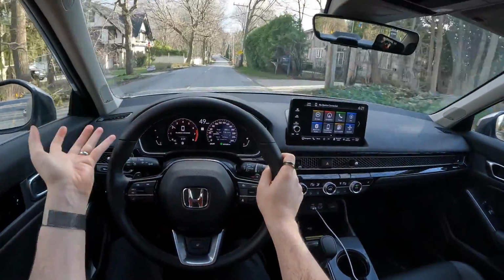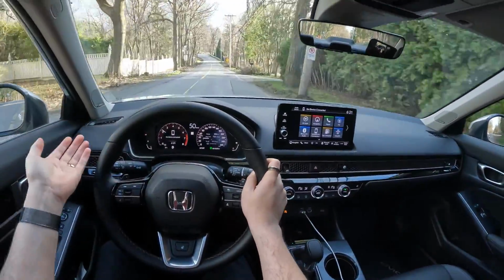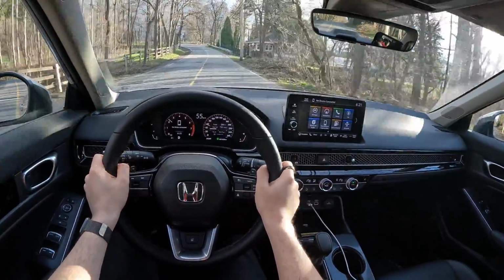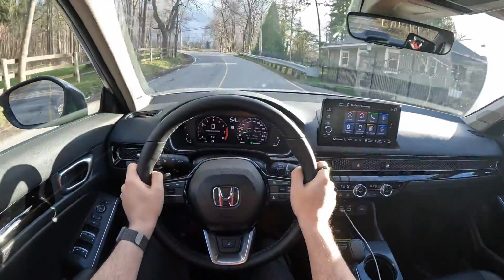But it's the same thing with a Hyundai anyways. If you get an IVT, the intelligent variable transmission, it's still not any better. There's still not necessarily fun things to drive.